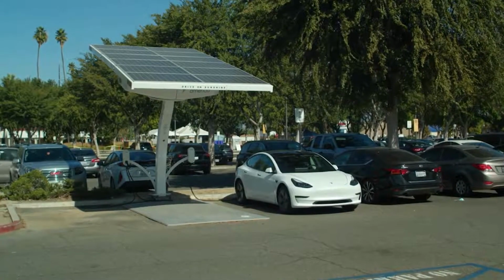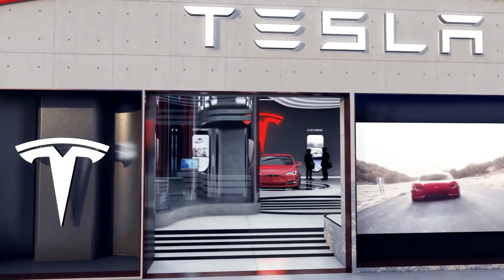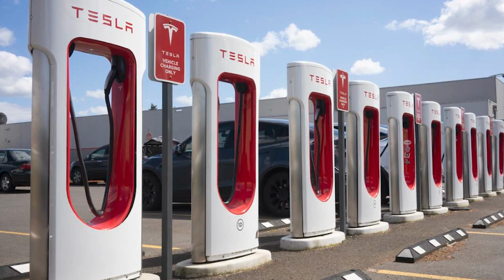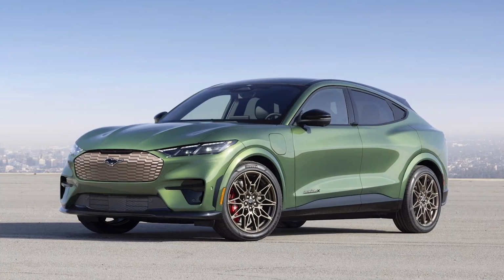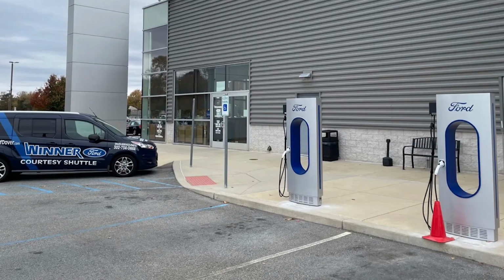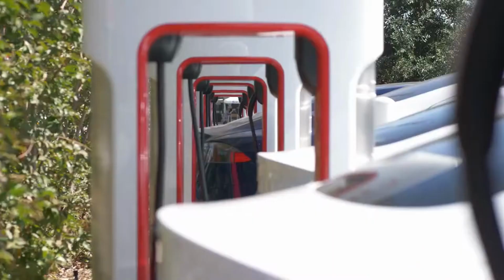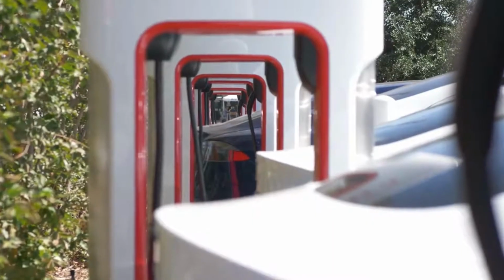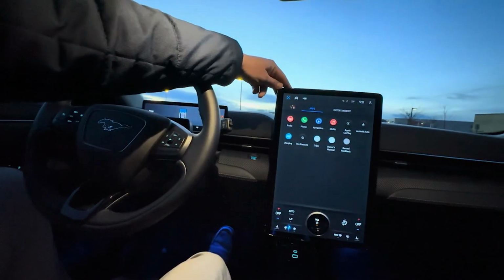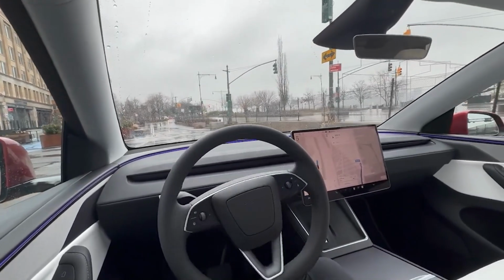Another major factor hindering the Mustang Mach-E's success is buyer hesitation regarding charging infrastructure. While Tesla owners benefit from an extensive and highly reliable charging network, Ford customers must rely on a patchwork of third-party chargers, which can vary in availability and performance. The lack of a seamless charging experience has made some buyers think twice before committing to the Mustang Mach-E, especially those who are new to electric vehicles and are concerned about charging accessibility.